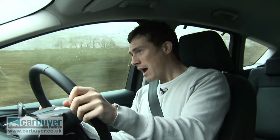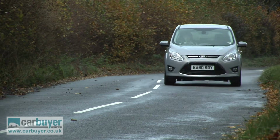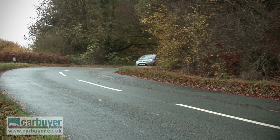Really, a people carrier has no right to be this much fun. I mean, the C-MAX handles as well as a normal hatchback. In fact, forget that, it handles better than a lot of hatchbacks. Really, if you're the kind of person who enjoys driving, you don't have to make any compromise with this car.